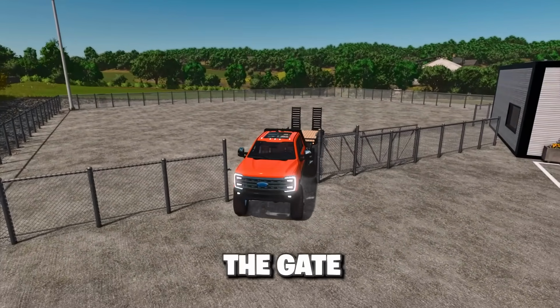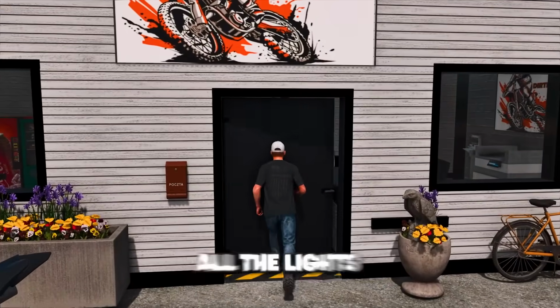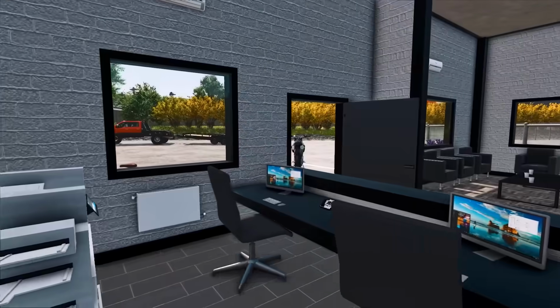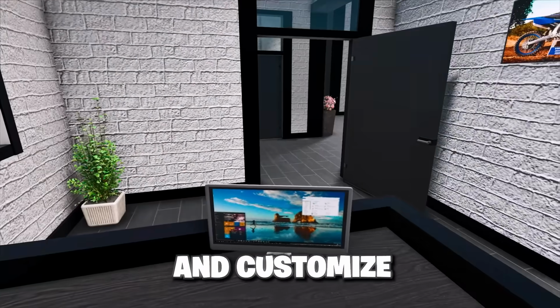Let's make sure we don't take out the gate. There we go. All right, we made it through, guys. So we're gonna hop on the computer real quick, customize this stuff, and while we're at it, let's turn on all the lights and everything. Here is the front showroom for those that have not seen the new dirt bike shop. Pretty nice. We got a seating area in the front, and then my office is right up here on the left side. So pretty nice. Let's jump on the computer and customize these things out.